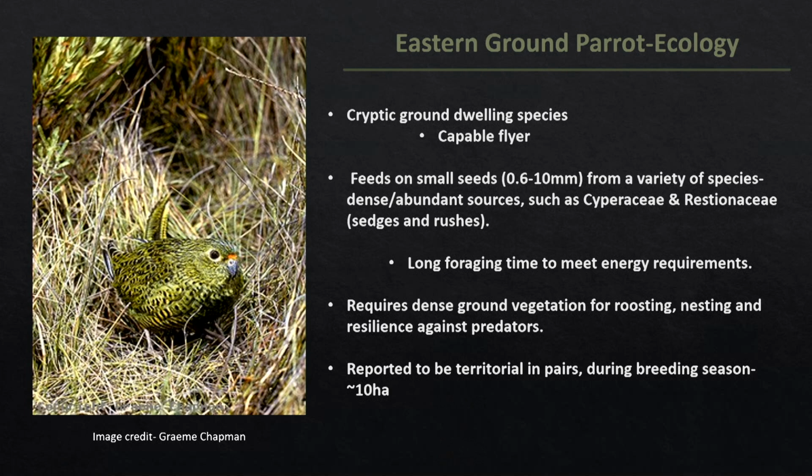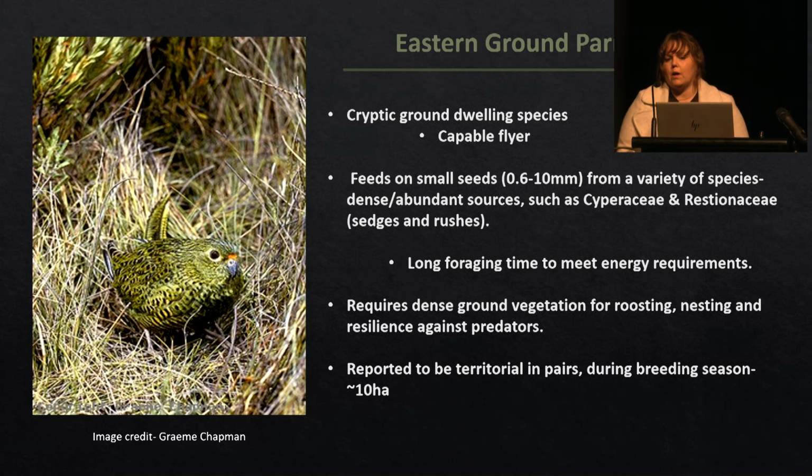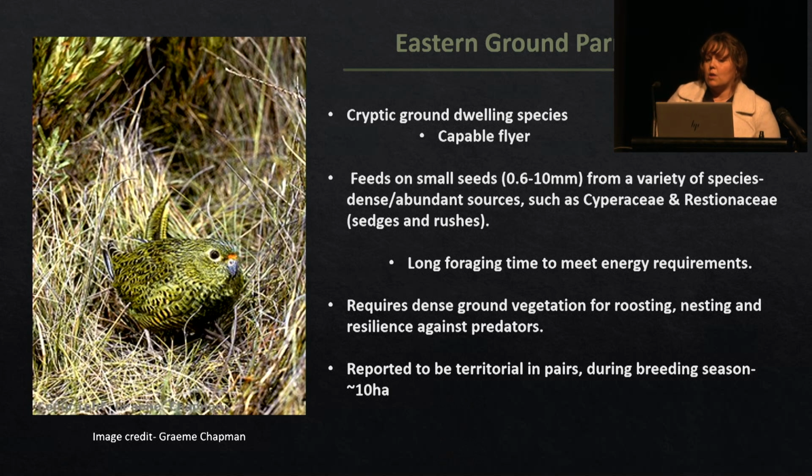So, a little bit about the bird. These birds forage at ground level in thick vegetation and only occasionally take voluntary flight, although they are very capable flyers, with birds being observed over 150 kilometres away from known populations, and this is often natally dispersed juveniles.